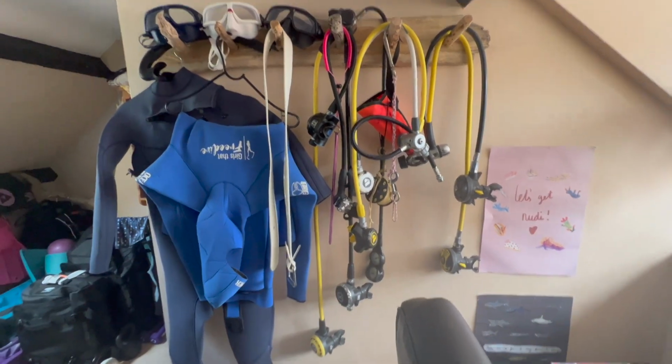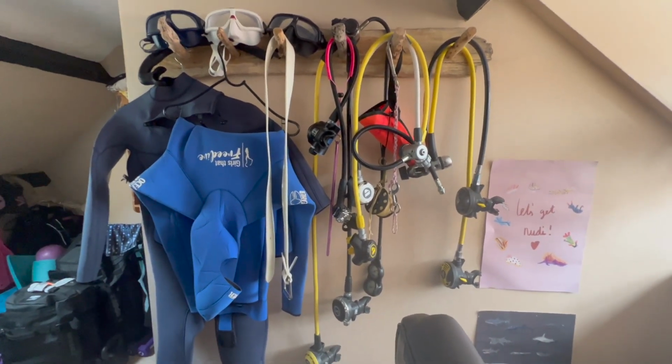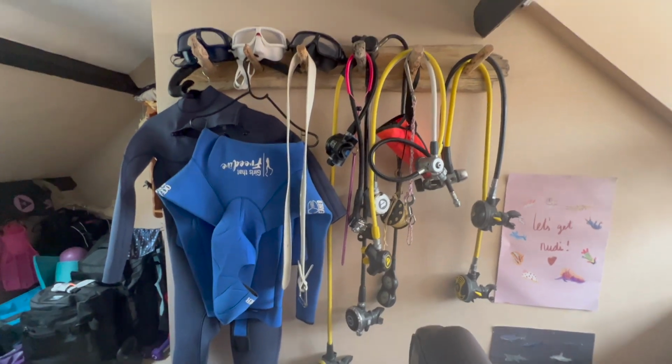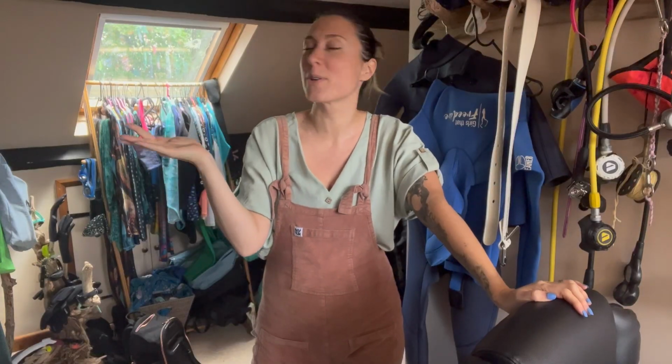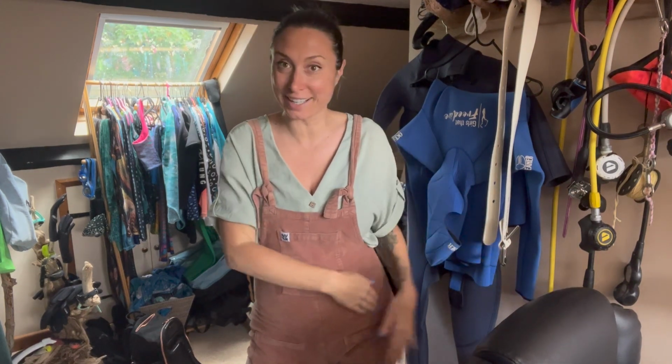Again, like half of my equipment, some of it is over in Jordan because I'm over there so much. So I store quite a lot of it over there. This is the whole scuba room. There is so much more stuff. I can't really remember what I've showed you and what I haven't since the first original video. But yeah, it's looking great.